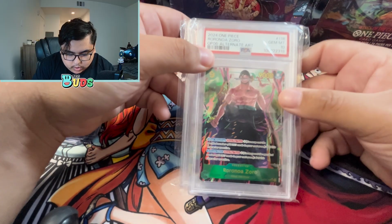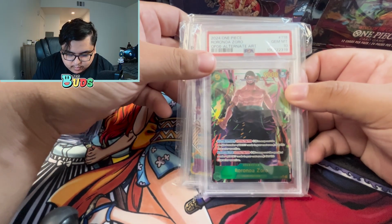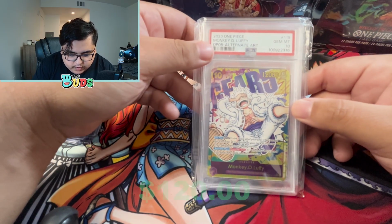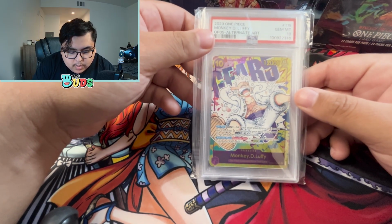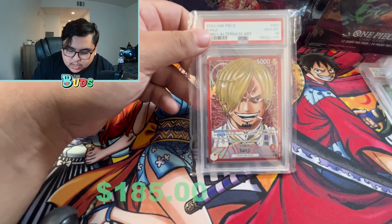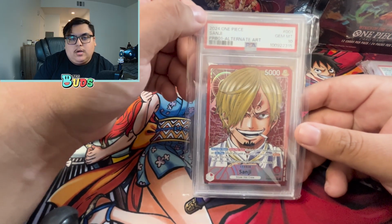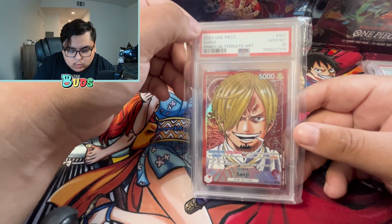Which brings me on to the rest of my graded collection. We have the Zoro Alt-Art SEC from OP06, the Gear 5 Luffy Alt-Art card from OP05, as well as the red Sanji alt art leader from PRB01.